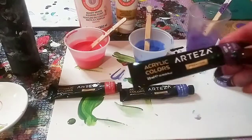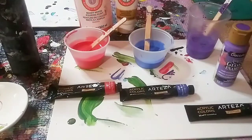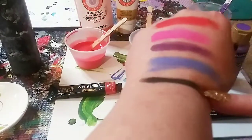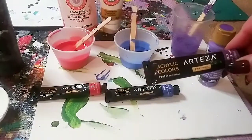It was really, really dark, like almost looked black in the cup. And because I am going to coat, I made a decision because this black is really good. If you know anything about makeup, it's hard to make a good black. I wanted the paint to show up, and the violet was way too dark, almost black. This is again by Arteza.